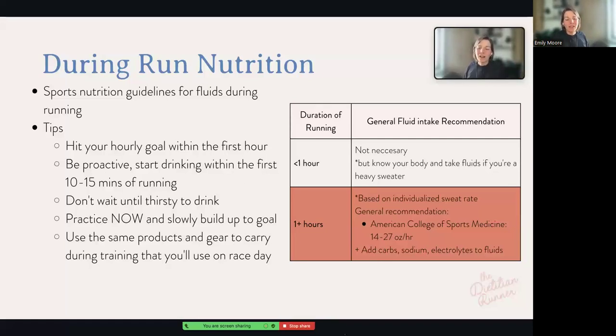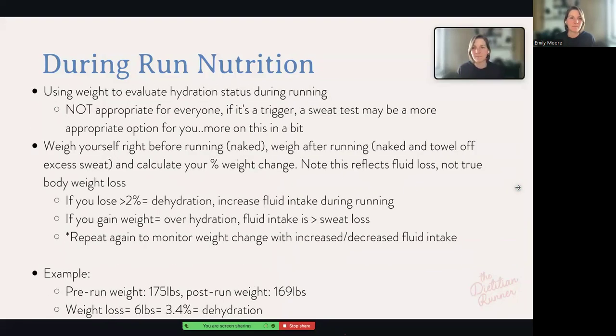If we want to get individualized with fluids during running, it's based on your sweat rate, which I can give you some ideas of how to figure out in just a sec. But use the same products, like your sports drinks, and the same gear if possible that you're going to be using on race day during your training.